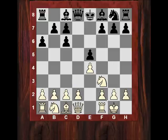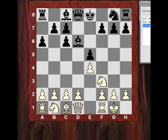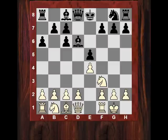It's also possible to defend the pawn with bishop d6, but again, white can play d4, and I think white's doing quite well here. So after e takes d4, you can take with the queen, and you're hitting the g7 pawn. Again, probably a minimal edge for white.